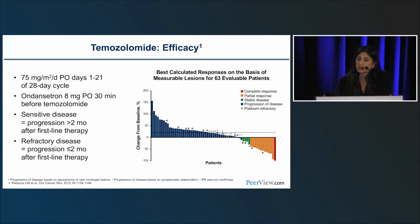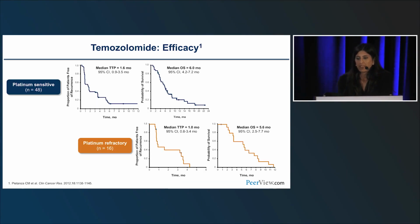An interesting thing to note in this trial was that they did look at CNS response in some of the patients who had baseline measurable disease, and they saw 38% CNS response. Small numbers, but again, looking at some of these older agents. Time to progression in either cohort was less than 2 months, so certainly things to improve upon.